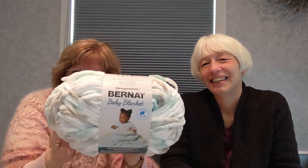Do you have any new stuff today? The only acquisition I have is part of my WIP. Oh, yeah. Tell us about it. So, this is Bernat Baby Blanket, Yarnspirations, super bulky, and it's like a chenille. It's 100% polyester, and it's, let's see, like I said, super bulky. It's machine wash and dry.